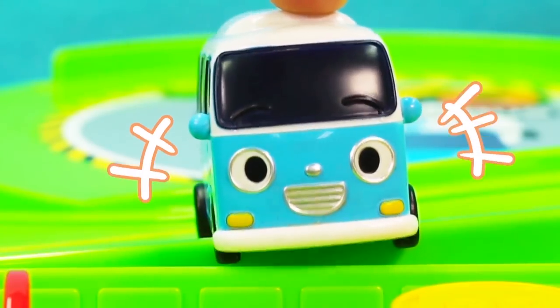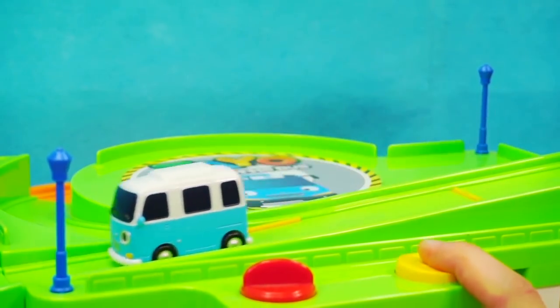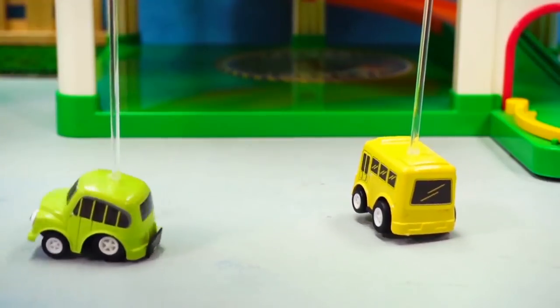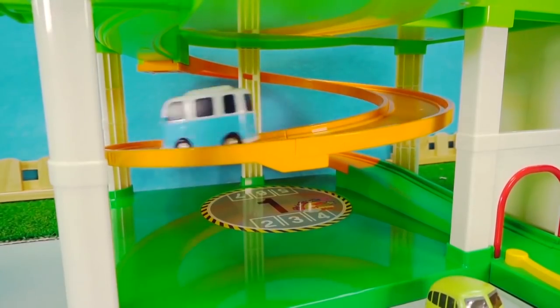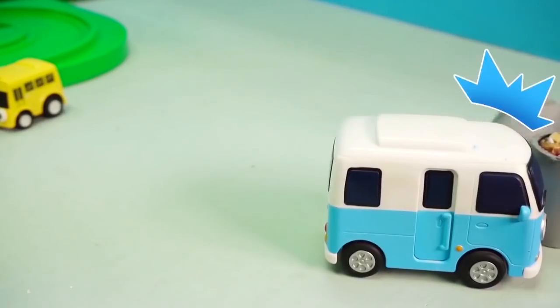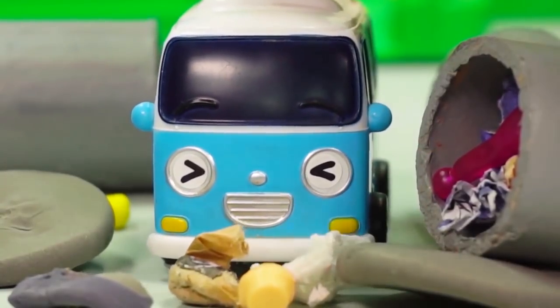Wow, this was fun. Bong Bong, come down already. Woohoo! Look at Bong Bong! He's so funny! Wow! I feel dizzy! Oh, that was fun! I'm going to go home now!